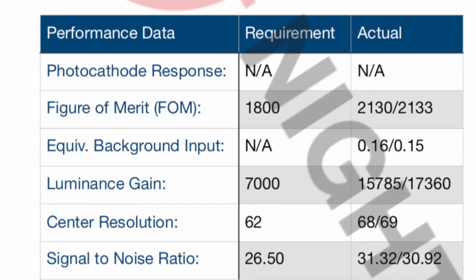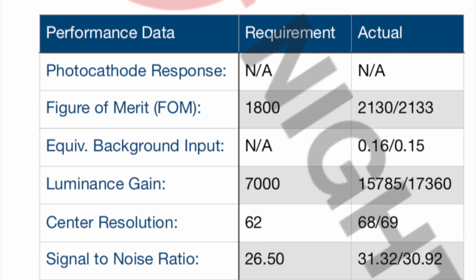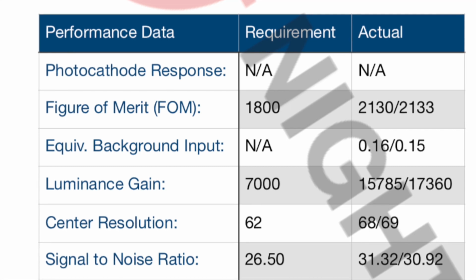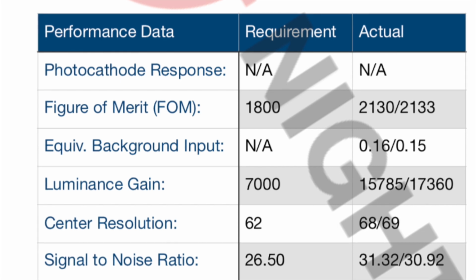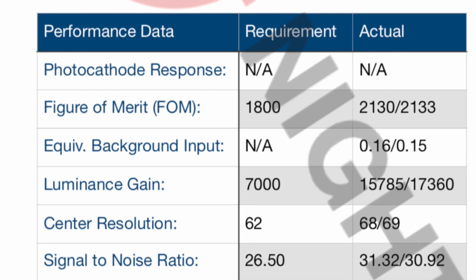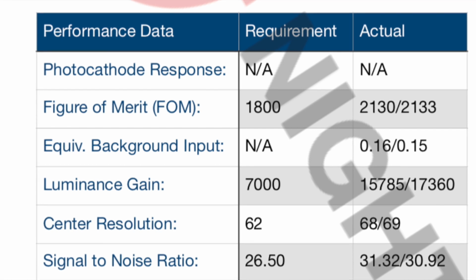And you can see a lot of these numbers have 2, and obviously that's because this is a binocular setup and there's 2 tubes. Now as far as left and right, I don't know how to tell that. So we're going to go ahead and get into the first one. So photocathode response, I don't know why it's not available, but that's basically off and on, I think. I don't know. Figure of merit. So figure of merit is going to be a figure of how to tell how the tube performs. And before I explain how to calculate figure of merit, we need to talk about the resolution and the SNR.